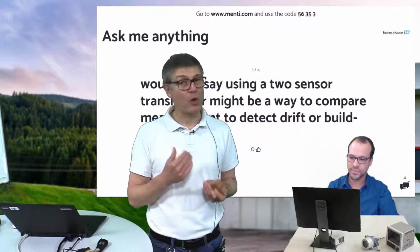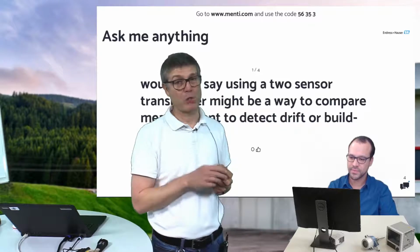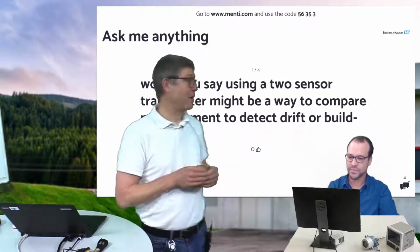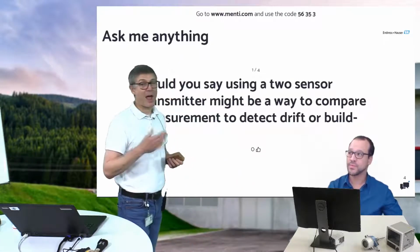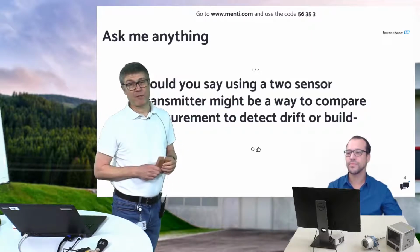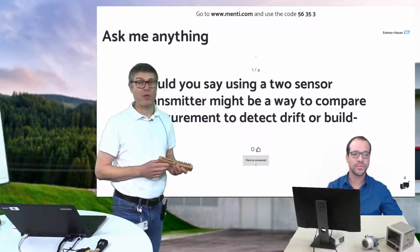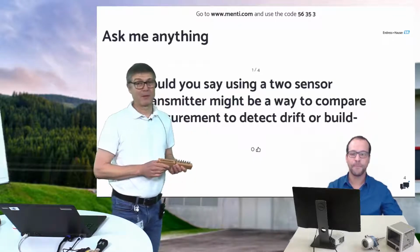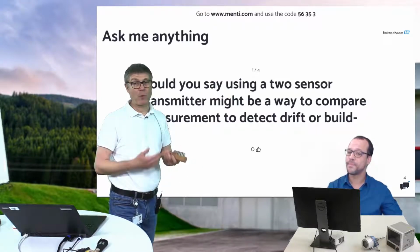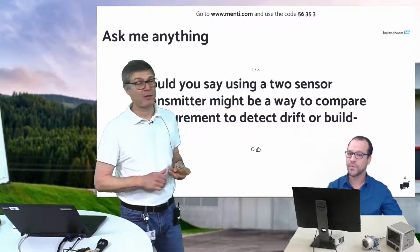So I'm not a real big fan of putting 2 PT100s in one measuring insert because I don't see any safety benefit in this. They will probably behave the same, and if one drifts, give me a reason why the other one shouldn't drift. That is the reason we have invented the TrustSens, where we have 2 totally different things put in one sensor.